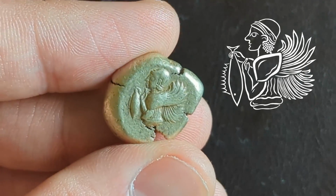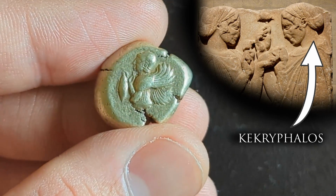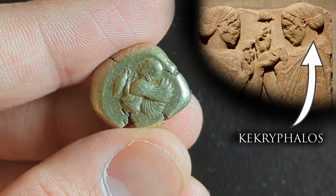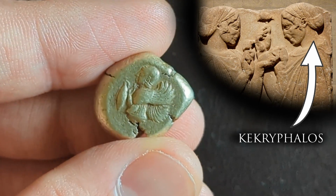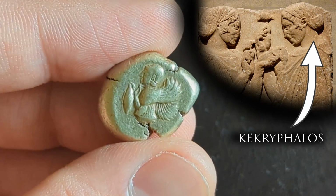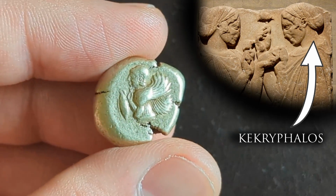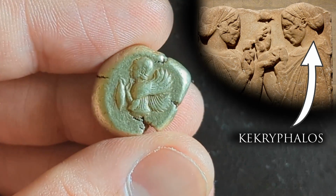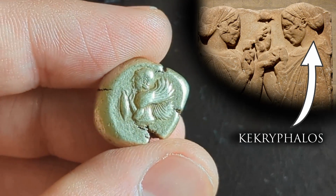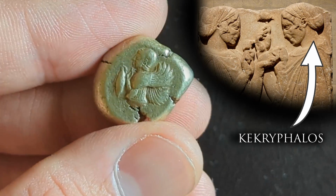Another really lovely show of attention to detail can be seen on Persephone's head. Here we have a kekryphalos, a small piece of fabric Greek women used on their heads to help tie their hair. The artist who made this die must have seen women around wearing it. It was a common piece of clothing. So he translated the headpiece to the goddess. So it's a cool little example of how something one would see every day in the ancient world actually reflected into their art, and we get to enjoy it today since it was struck with that little detail.